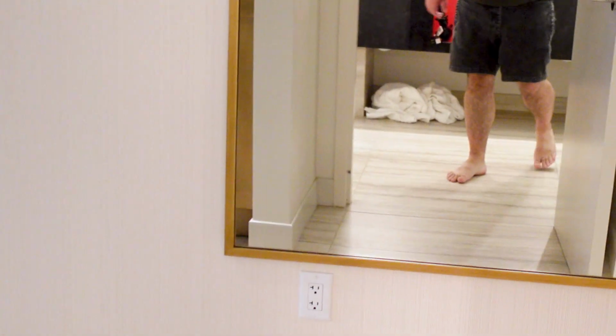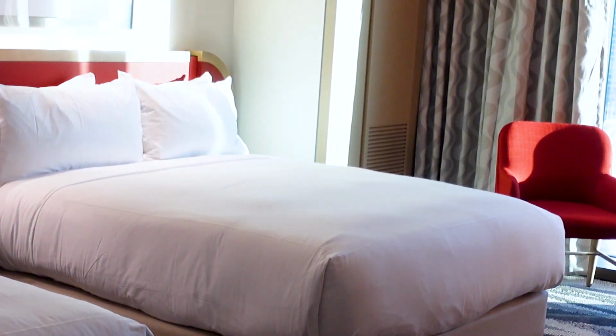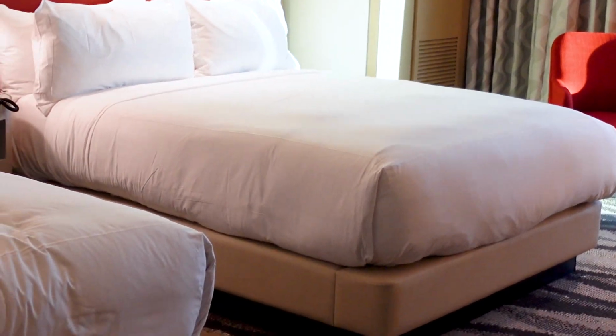And so that wraps up the Conrad at Resorts World. Pretty much it's a standard room. I know this is the higher end or mid-range of the 3 hotels they have at this property, but it's still very nice. It's nice and new.